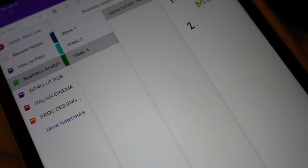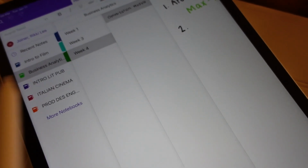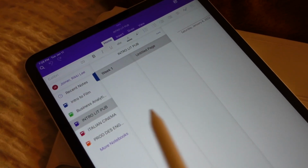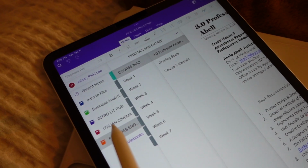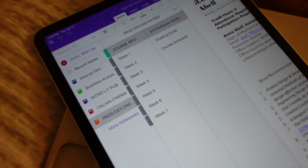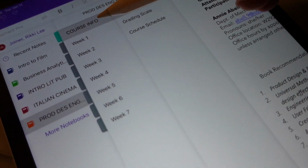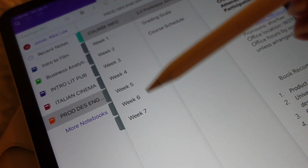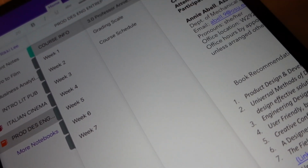A couple of people have also been asking me questions about how I set up my notebooks inside of OneNote, because most schools have subscription services for Microsoft. This is the easiest way that I keep track of everything. So let's say, for instance, this one is done. For my production design entrepreneur class, I pretty much just set up each week. Normally you would go all the way up to 15 weeks. At the top, I just have a tab for course info.